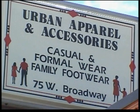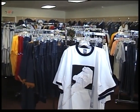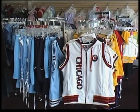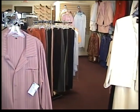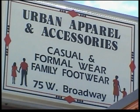Urban Apparel and Accessories at 75 West Broadway in Muskegon Heights is the place where everyone can afford to look good. Shop with us for the finest in formal and casual wear. For men, tracksuits, sportswear, outerwear, playwear. For women, apple bottoms, Johnny Girl, hats, and so much more. Children's wear, they have shoes and accessories. Urban Apparel and Accessories, casual and formal wear, the place where everyone can afford to look good. 75 West Broadway, Muskegon Heights, 830-9988.